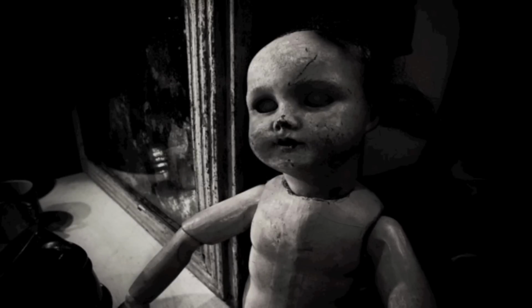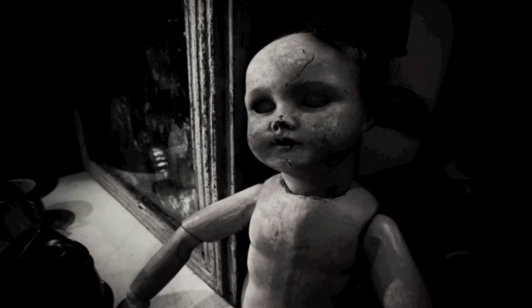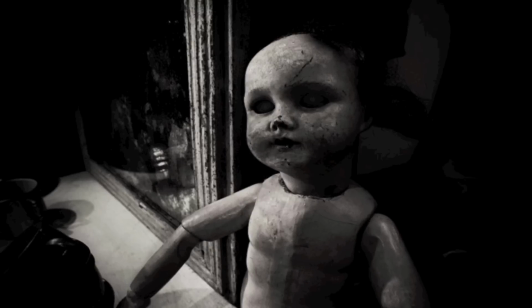A haunted doll is a handmade or manufactured doll that is believed to be cursed or possessed in some way. In this list we'll be counting down 5 haunted dolls.